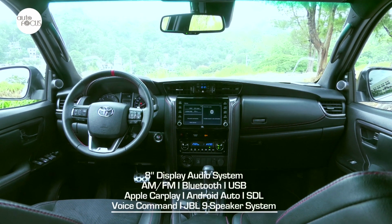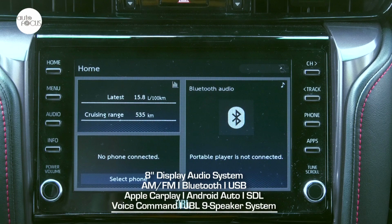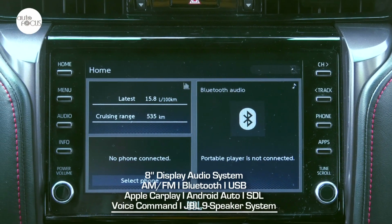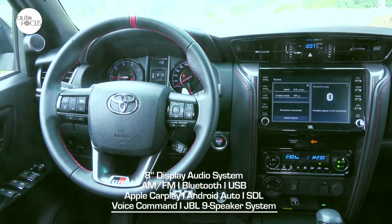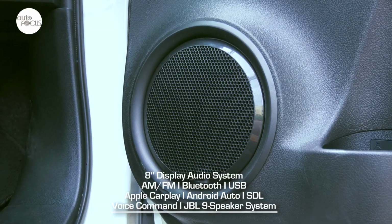The GRS shares with other higher-end 4x4 Fortuners that infotainment system that comes with an 8-inch display audio, Apple CarPlay, Android Auto, Smart Device Link, as well as AM/FM radio, Bluetooth, and USB, voice command, as well as a JBL 9 speaker system.